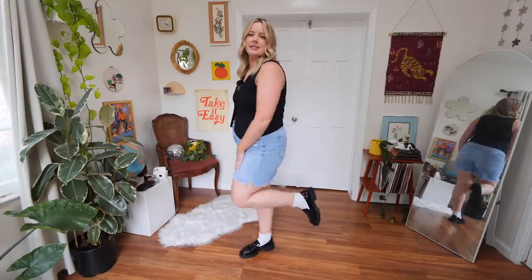And then we have the socks with the loafers with it. The sort of casual mixed with fancy mixed with 90s is just really giving it to me right now. I'm obsessed with this. This is probably my number one favorite outfit at the moment.